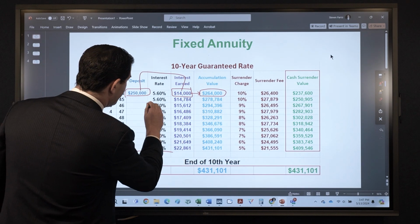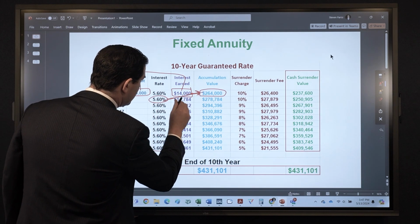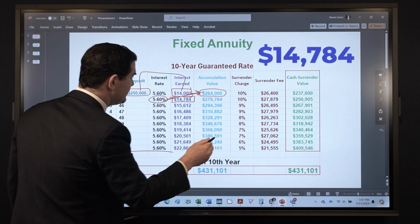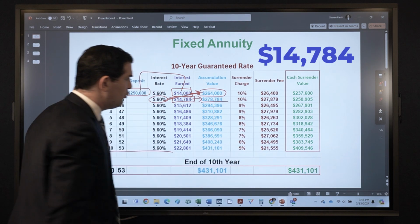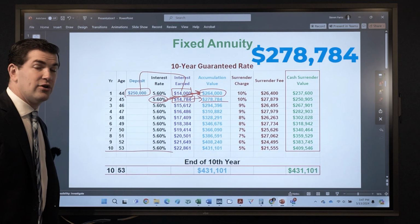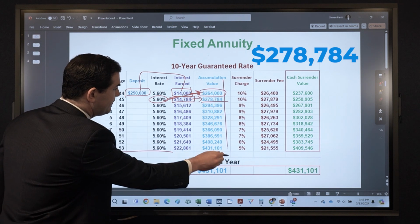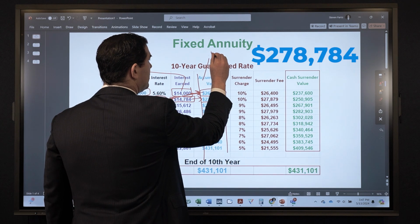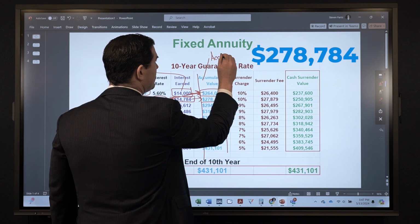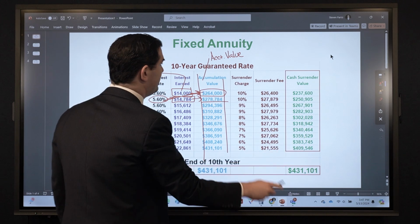The next year, 5.6% on 264 gives you $14,784 in interest, which grows your balance to $278,000, almost $279,000. So this is the column that's earning interest. And again, this could also be called your account value when you look at an illustration. It depends on the company.